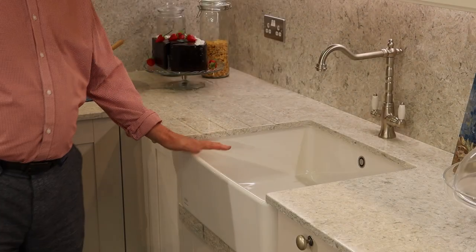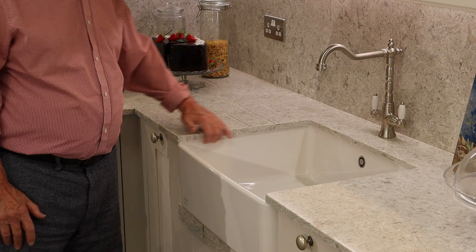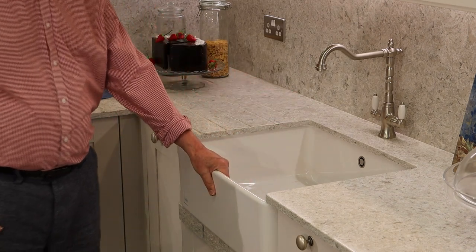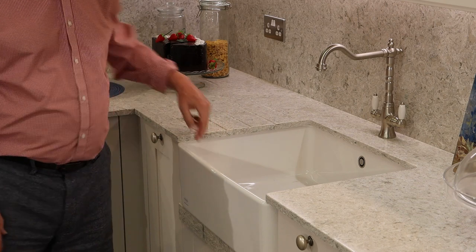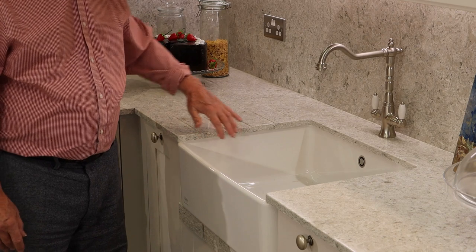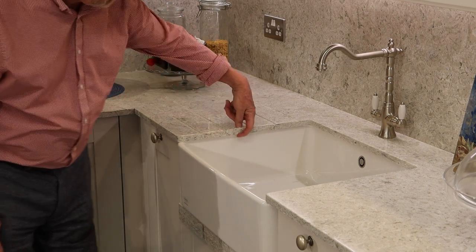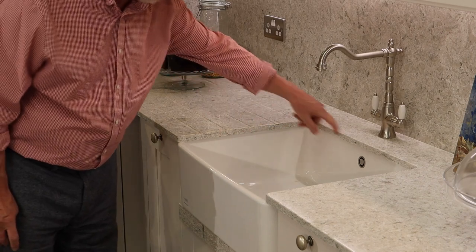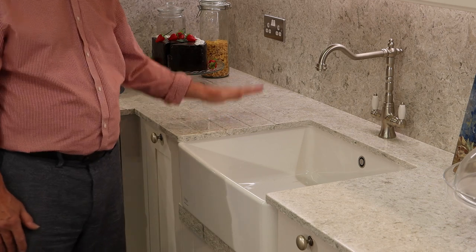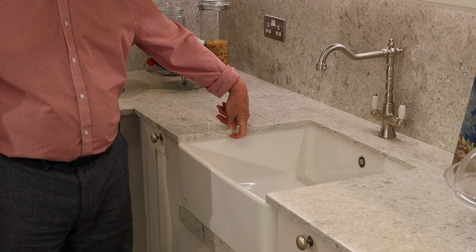Now, this is actually a Belfast sink, not an undermounted sink. But the principle is very, very similar. The only real difference is you see the front edge of the Belfast, whereas with an undermounted sink, it's a square cutout or rectangular cutout. Now, you can see that the sink itself is mounted underneath the worktop, because you can see the thickness of the worktop here all the way around. This happens to be a quartz worktop, but it could be granite, it could be solid timber, it could be Corian. Now, this quartz is 20 millimetres thick.